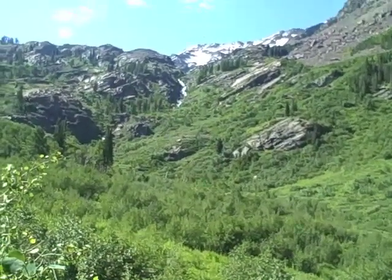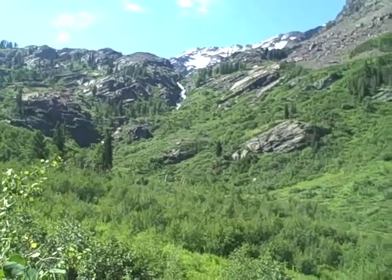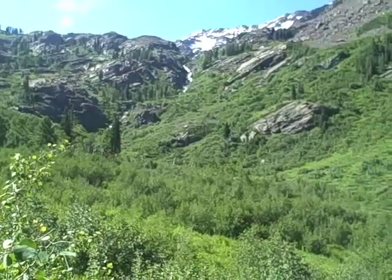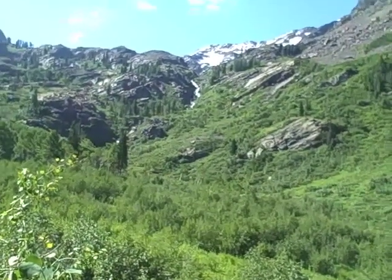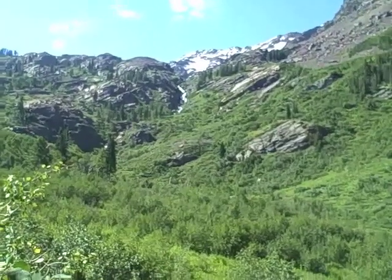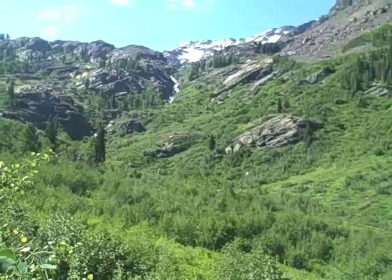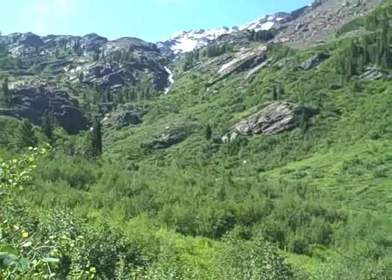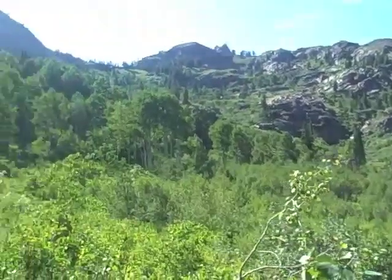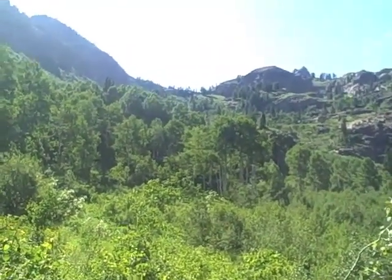Okay, just like the pretty girl in junior high school, this trail is beautiful and cruel at the same time. Because take a look at that. That is just a gorgeous cascade coming out of Lake Blanche through that notch and down into this canyon. The cruel thing is that it's way up there, and this trail is not going by the creek, but up and over that ridge to get to the lake. We'll make it.